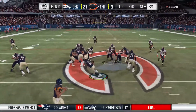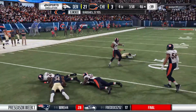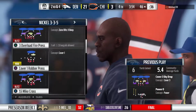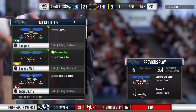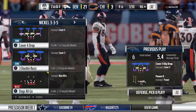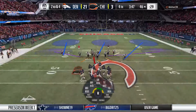They'll run it now out of the gun. And he's going to fight his way forward here for a modest gain. It's a 6-yard pickup, and it gets him to 2nd and 4. Not too many offenses want to turn down long drives, but when you're down what they are, they've got to pay it off with some points. 2nd down following the run.